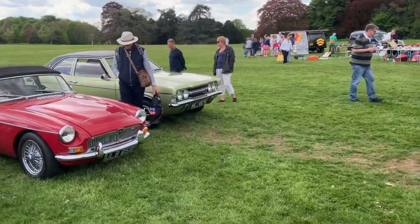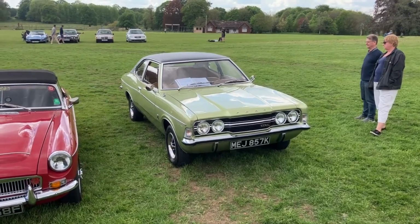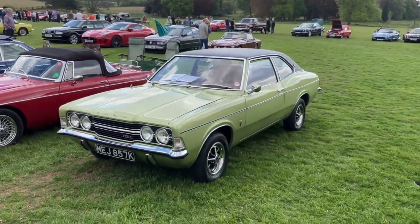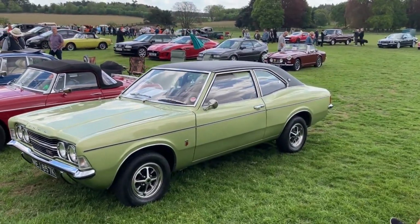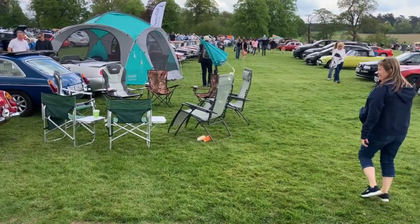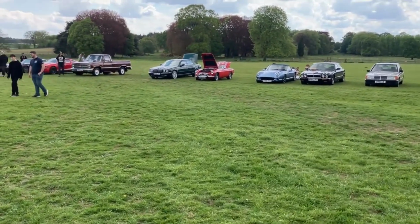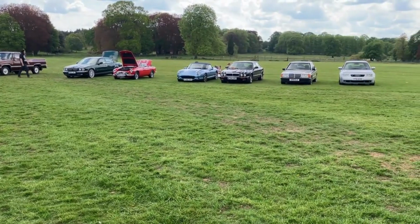And lurking on the end here is a two-door GXL. That's really cool. Yeah, that's lovely, that. But do you know what I mean? It's the shade. And as I say, at the back of the field, a mix and match of some Americans and then one or two modern classics.